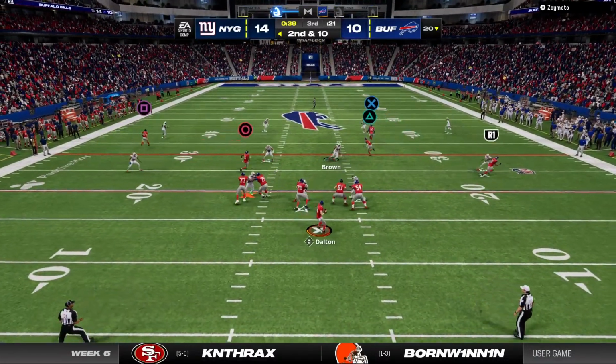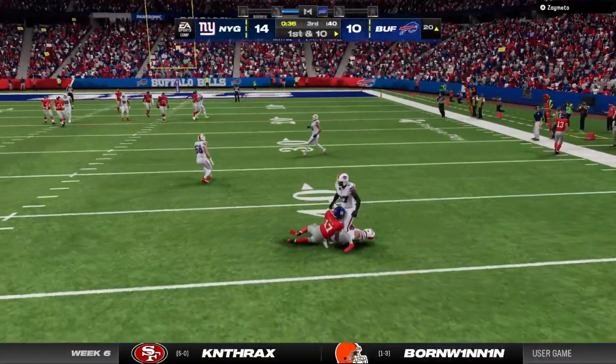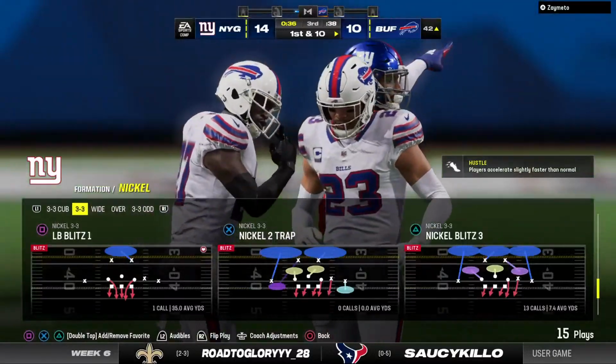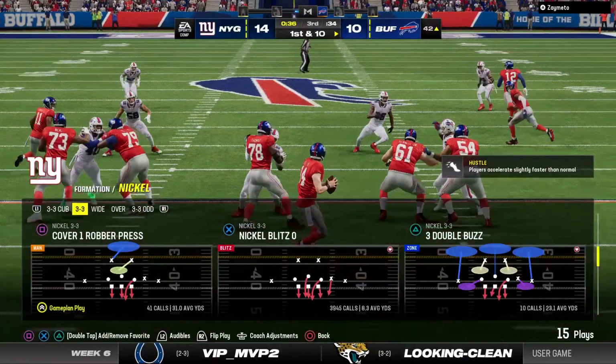2nd and 10. Dalton once more. Into double coverage, and it's intercepted. Picked off by Micah Hyde. And they will set up shop in enemy territory at the 42-yard line.